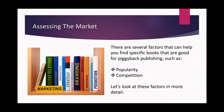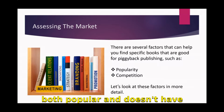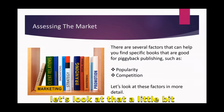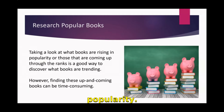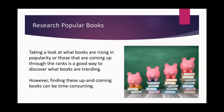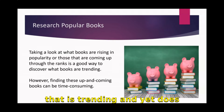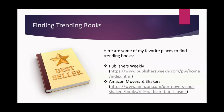So the first step towards discovering and writing a strong title is to assess the market. You want to make sure that you're focusing in on a book that is both popular and doesn't have too much competition yet. So let's look at that a little bit more closely. You're going to want to select a book that's rising in popularity. And discovering a book that's just coming up through the ranks right now is a really good way to find one that is trending and yet does not have a lot of competition.